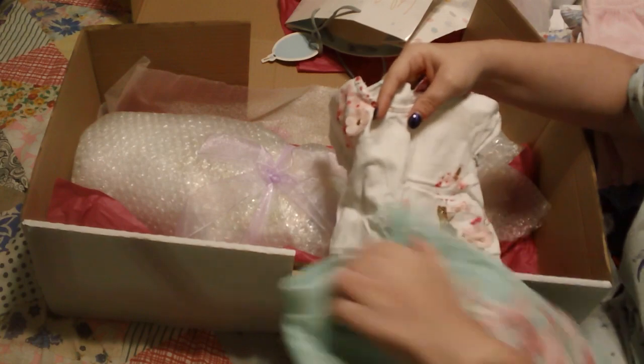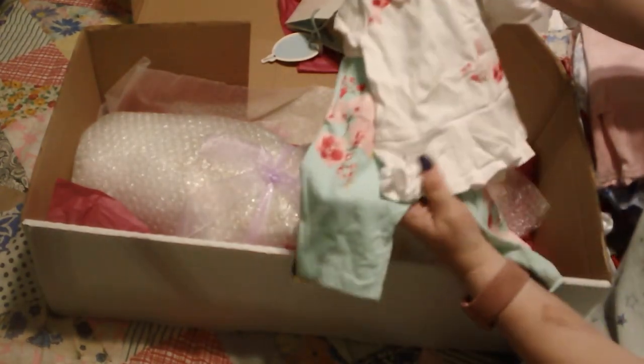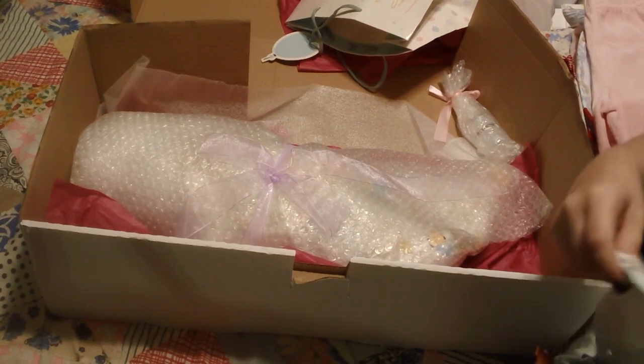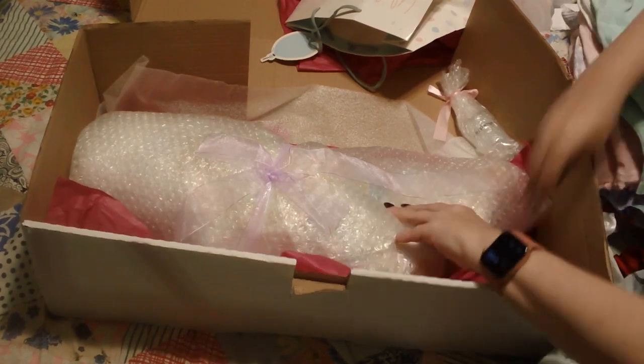So this is the little ruffle shirt that would go with these pants, and it's very sparkly. Look at how cute that goes together. Isn't that pretty? That is just absolutely gorgeous. Stunning stuff. Okay, so here's the pants.